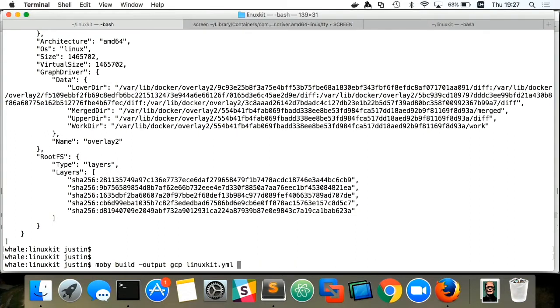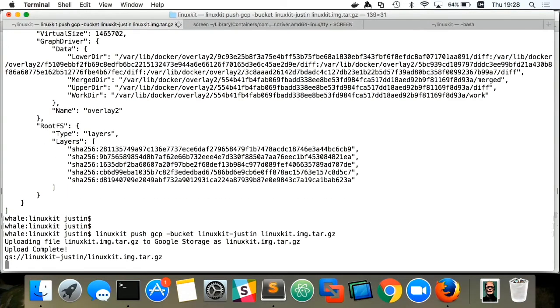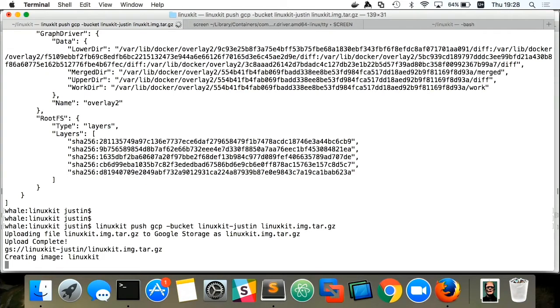Yes, they kind of got merged into the OCI image spec in the end, so we used those ones. Then I can push this image I built to GCP. I just tell it a bucket I want to push it to. I tend to use GCP because it's really nice and quick, so it's good for demos. AWS tends to be a bit slower. So that's uploading the image I just built to the bucket, and then it's creating a bootable image from that using the API. Again, all from my laptop.